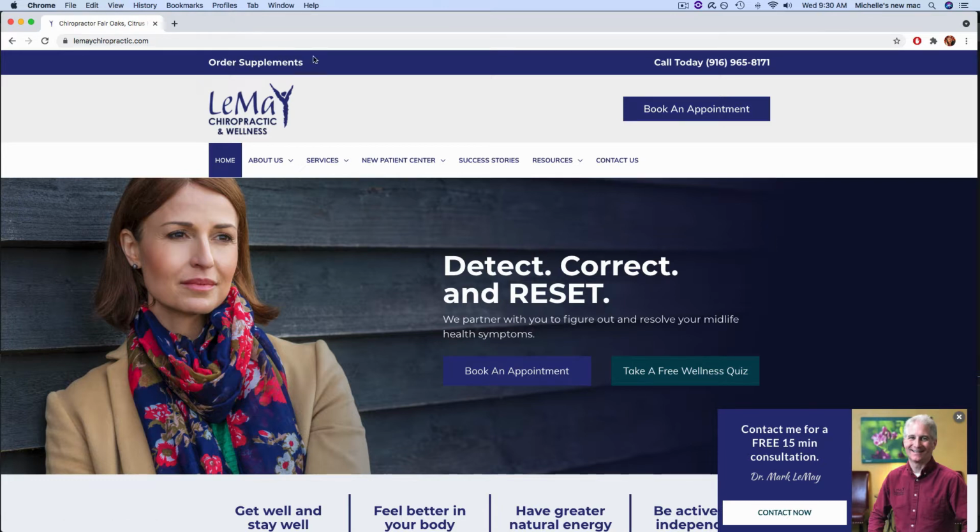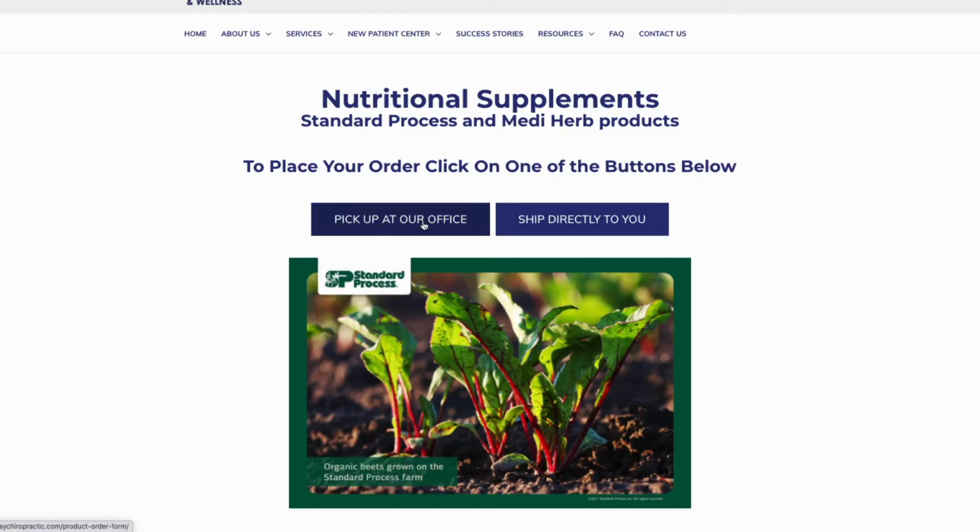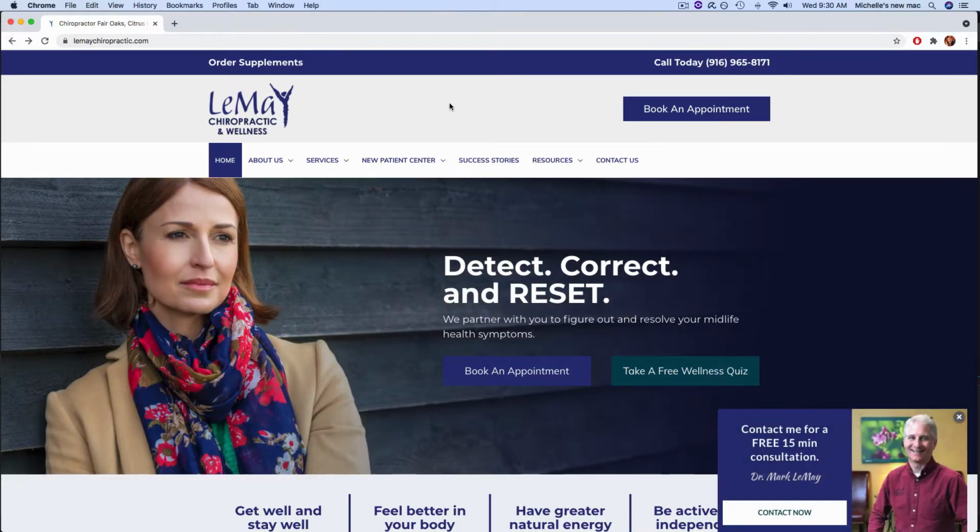If you want to order supplements, you can see up here in the top left, you can click on ordering supplements. So let's just do that super quick here. As you can see, there is a password required. Please contact our office for that. Once the password is entered, you can choose from the option to pick up at our office, or we can ship directly to you. So let's go back to our homepage.